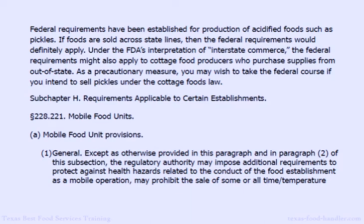Now, subchapter 8 is requirements applicable to certain establishments. This is from the Food Safety Bible, the Texas Food Establishment Rules. Mobile food unit provisions: in general, except as otherwise provided in this paragraph and in paragraph 2, the regulatory authority may impose additional requirements to protect against health hazards related to the conduct of a food establishment as a mobile operation.